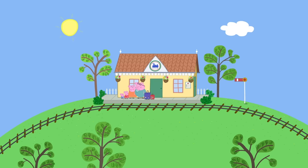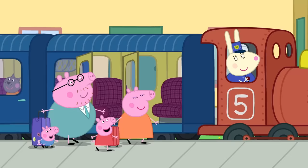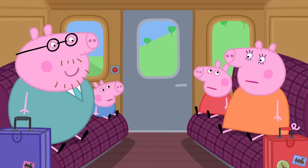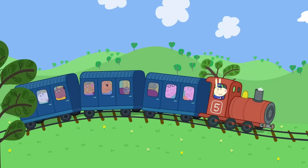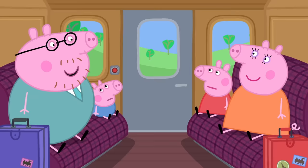This is the train station. Miss Rabbit is the train driver. All aboard! Full steam ahead! No, Peppa. It's a long journey, so you'll just have to be patient. Why not sing a song to pass the time? Okay. Clickety-clack, clickety-clack, the train runs on the track. Huff and puff, huff and puff, clickety-clickety-clack. I've sung a song. Now are we nearly there? There's still a long way to go, Peppa. We won't get there until tomorrow morning.